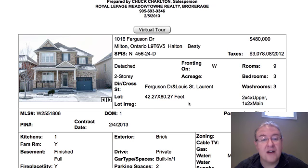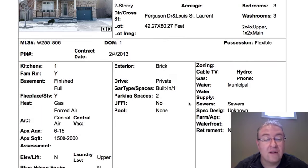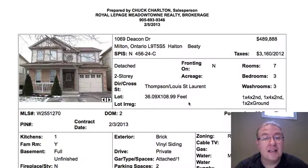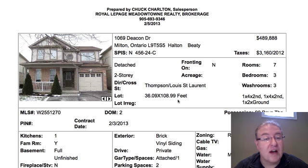Ferguson definitely gets traffic, and Ferguson is one of those streets like Trudeau, you know, all those north-south streets that are eventually going to go straight across Louis St. Laurent. They're going to join up, so they're going to be pretty long streets, and I could see the traffic only becoming more and more, I guess more and more volume as time goes on.